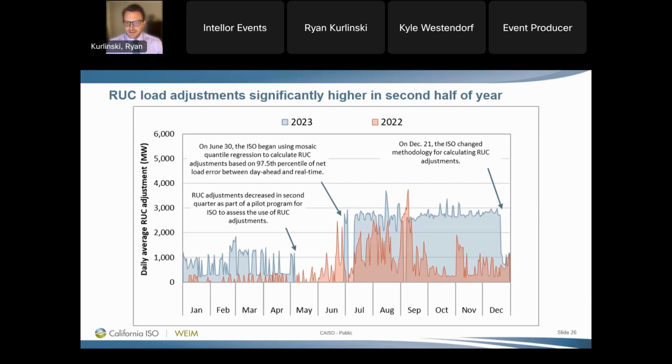Even with those caps, I think the caps don't apply to the far end of the demand curve, which is what the 97.5th percentile represents. So, the point is that what we're seeing here is the ISO has recognized that the 97.5th percentile is too high for most hours. It might be too low during the really highest hours, right? But during most hours, that may be too high, and it could significantly increase costs.